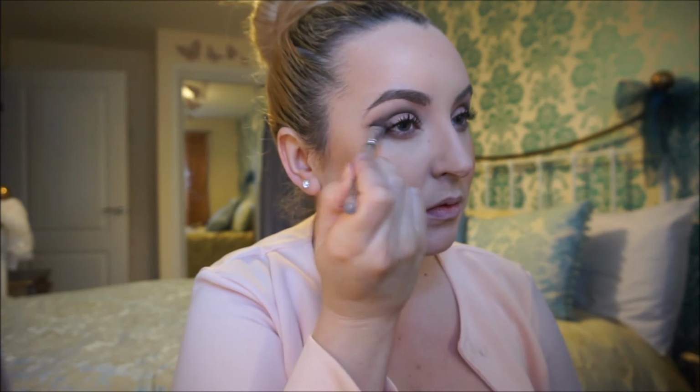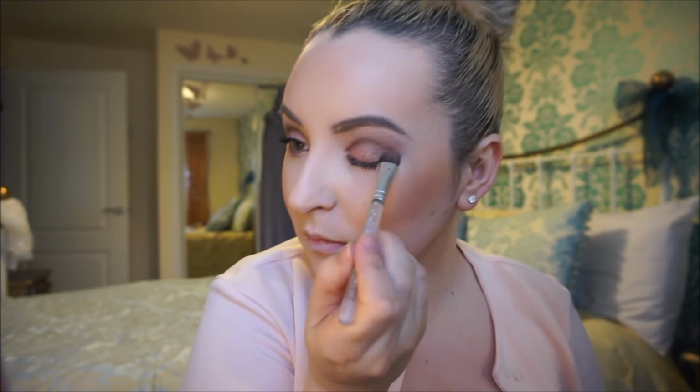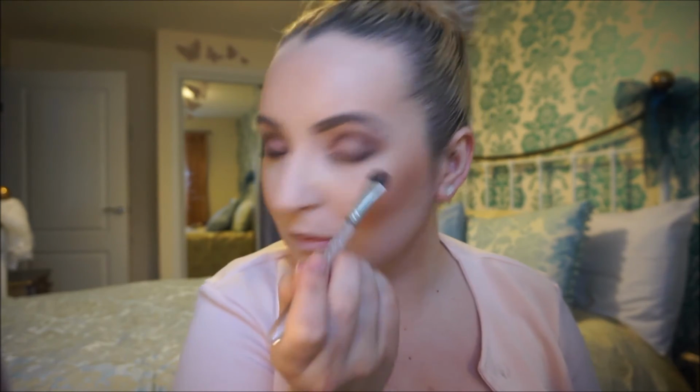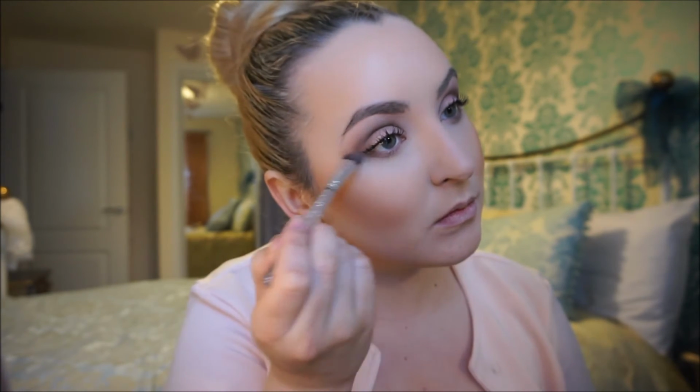In real life, this looked so much darker. When I looked in the mirror, the brown tones were really popping. But on camera, they looked a lot paler. And in photos as well, it looked a lot paler than it did in real life. So what I'm doing here is I'm just doing the sides of my eyes. And I made a mistake. I'm trying to fix it.